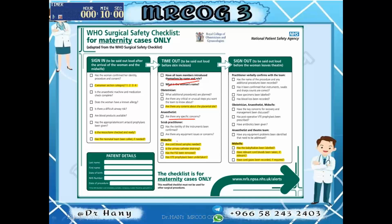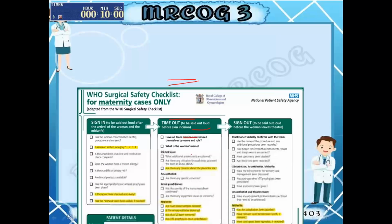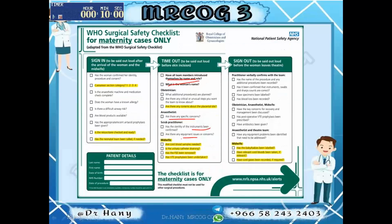The scrub nurse needs to see what? The instruments, the equipment, the surgical site infection, the blood test, the ultrasound, the urinary catheter, the fetal scalp fluid in case of cesarean section. So this will be my concern as a scrub nurse.